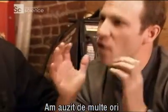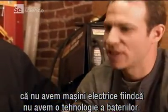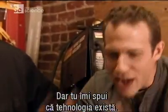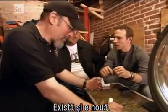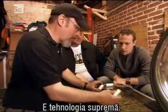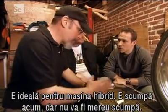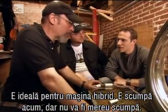I hear over and over again, the reason we don't have electric cars is that the battery technology doesn't exist. You're telling me the battery technology exists. Here it is, right there. It exists right now. It's new. But it does. It exists right now. This is the holy grail of batteries. It's a perfect thing for your hybrid car. Pricey at the moment, but there's nothing inherently pricey about them.